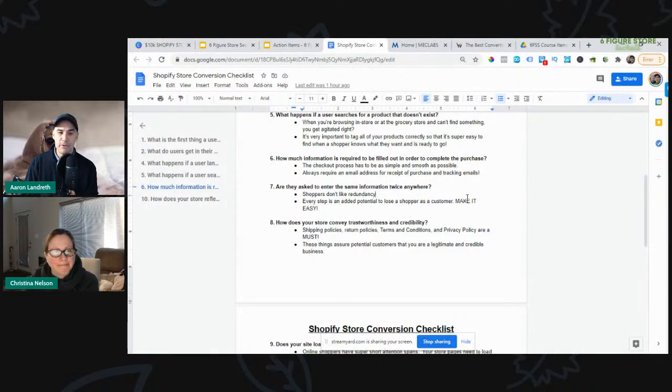So moving on here to number 7, are they asked to enter in the same information twice anywhere? And that actually kind of goes back up to that friction. That's just adding a whole other layer of friction, which we want to avoid. Shoppers don't like redundancy. Every step is an added potential to lose a shopper. Make it easy. Yes.